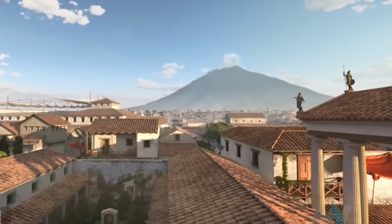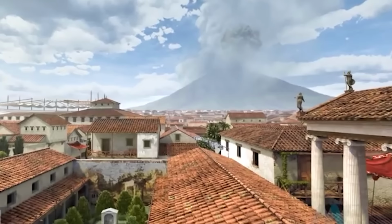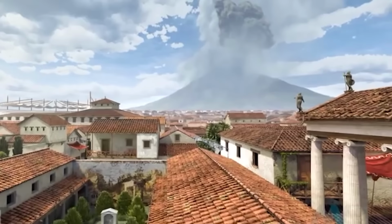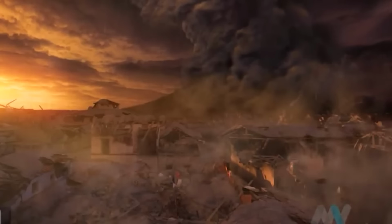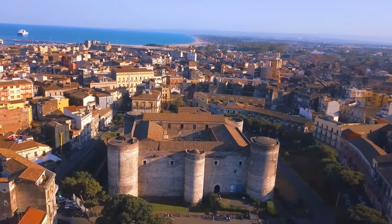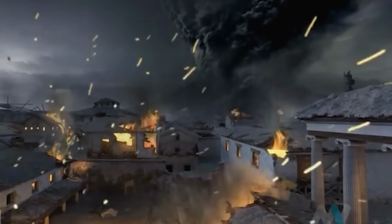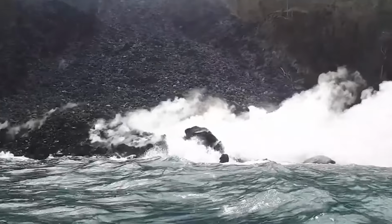Jumping ahead to 1669, Etna had another massive eruption. It started with earthquakes, and then a crack opened on the volcano's side, letting out a stream of lava that destroyed several villages on its way to Catania. The city's walls managed to redirect the lava flow somewhat, but not before it had done significant damage to the surrounding area. This eruption went on for months and even extended the coast as the lava reached the sea.